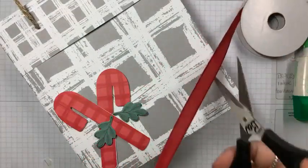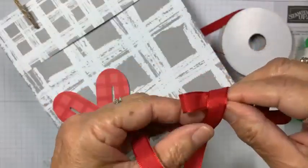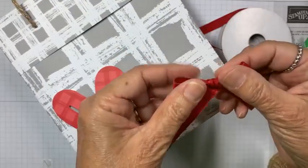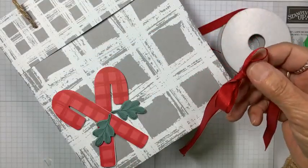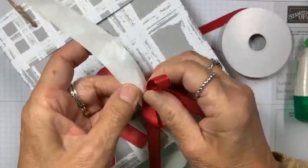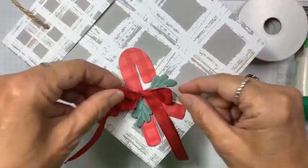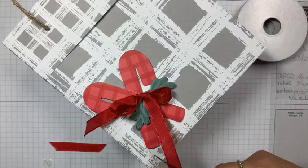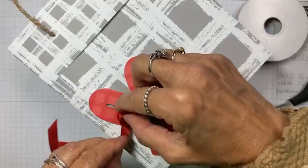And then I'm just going to take some ribbon and make a bow. This time I'm just making a single bow. Mini glue dots for my bows. One under the knot. Another one under the knot. And then place it right on my candy canes. Fluff up the loops. Cut off the tails. You could add a little bell. I think a bell would be absolutely adorable.